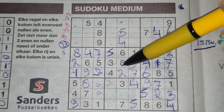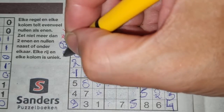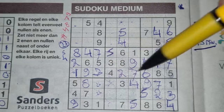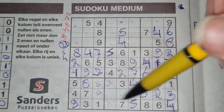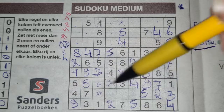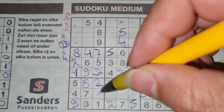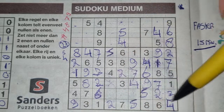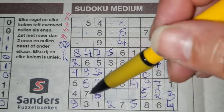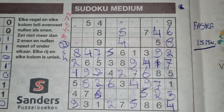All the 4s are used, I can see. This is number 2, number 4. One box left in the last row for the number 1, the 2 is missing. 2 and a 6. Now we have a 2 there, so that box should be a 2 and this box should be a 6. 6 in this row, last row, 6 in the row above. So that row, the only place left for the 6 should be there.